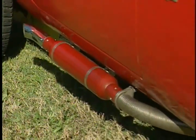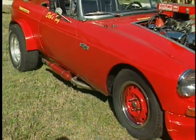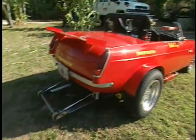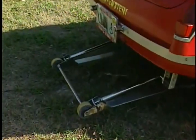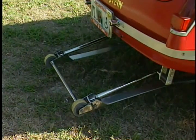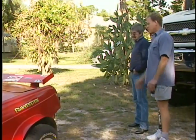You got some side pipes down here? Yep. Cherry bombs. Well, it sounded good when you fired it up. It sounded like a monster. Oh. Frankenstein the monster. What's this back here? Those are wheelie bars to keep the front end on the ground. Do you use those every time you take it out? I do. To keep that front end down, huh? Yes, sir. And what about the wing?